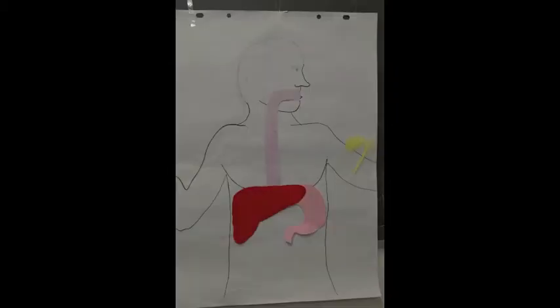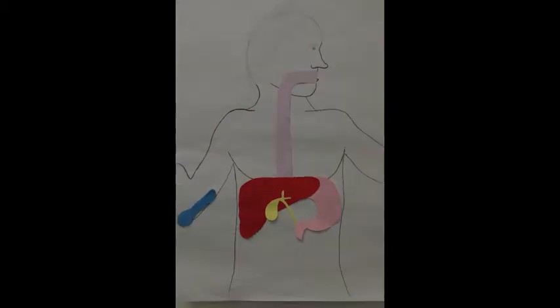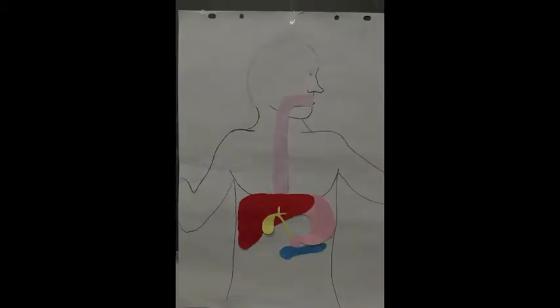Next, there are the accessory organs. These are organs in which food does not go through, yet still have a very important role in the process of digestion. One of the accessory organs is the liver. The liver secretes bile, which is a bitter liquid with a yellowish color, and is contained in the gallbladder. Bile helps the digestion of lipids in the small intestine.